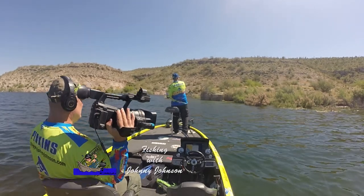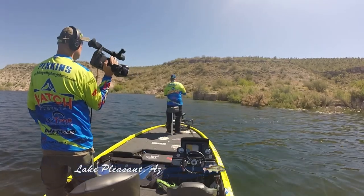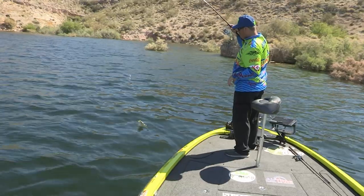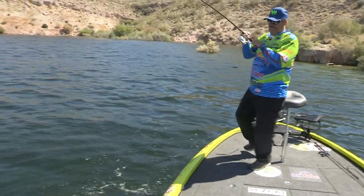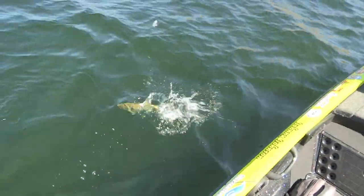Oh, I've got that one. There, I got that one. Not a giant, but a fun fish. Oh, come on. Boy, look at how clear that water is, folks. Oh my goodness. Come on, son.